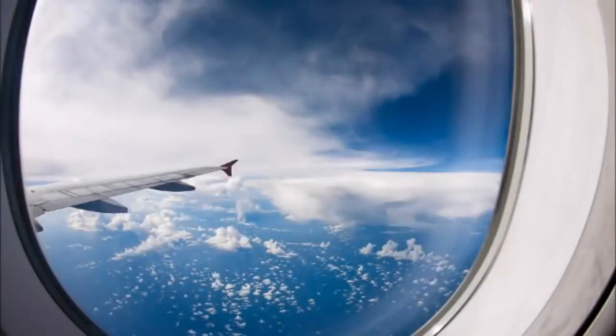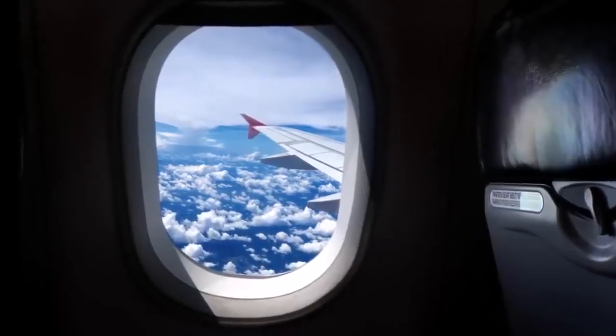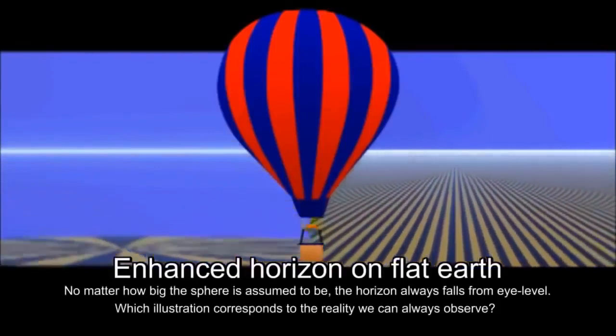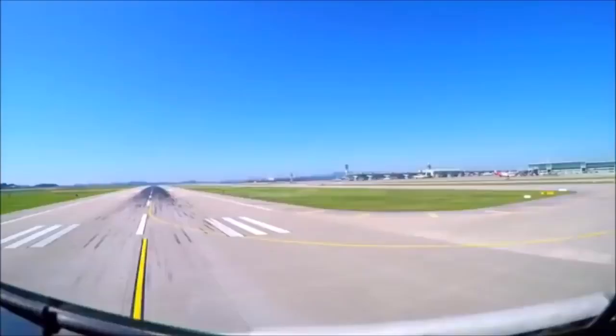The only time we ever see curvature is from NASA's fake CGI images or fisheye lenses on GoPro cameras. Many who claim to have seen the curve from an airplane window have to consider the curved glass and the fact that the horizon rises to the eye level of the observer. On a ball, the horizon would drop from eye level as the plane rises, but that doesn't happen at all. Instead, the horizon always rises to eye level, which is impossible on a globe and is only consistent with a flat plane. People sometimes see a slight curve from the window and forget that they are looking out at a flat horizon.